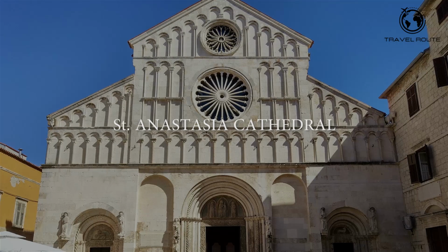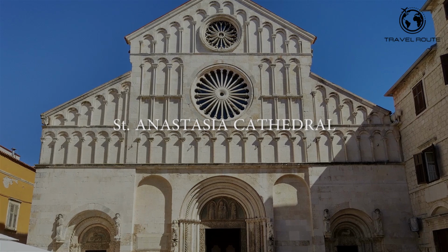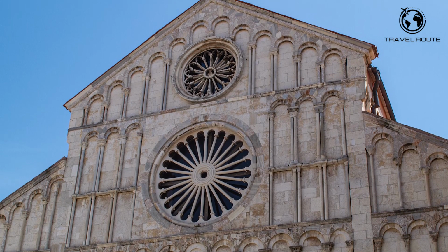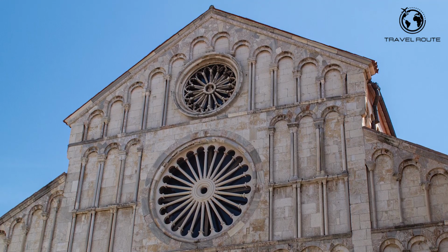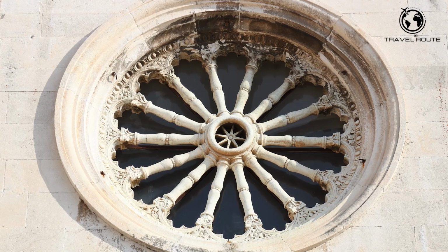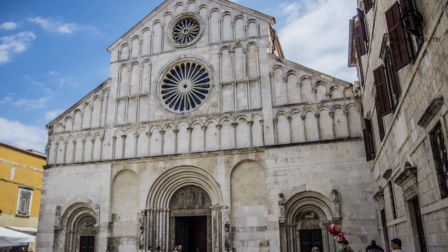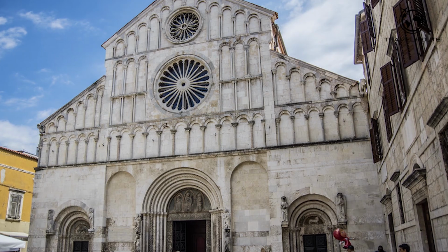St. Anastasia Cathedral. St. Anastasia Cathedral in Zadar is one of the oldest and most impressive religious buildings in the city. Built in the 13th century, this stunning cathedral is a sight to behold with its impressive facade and beautiful interior.